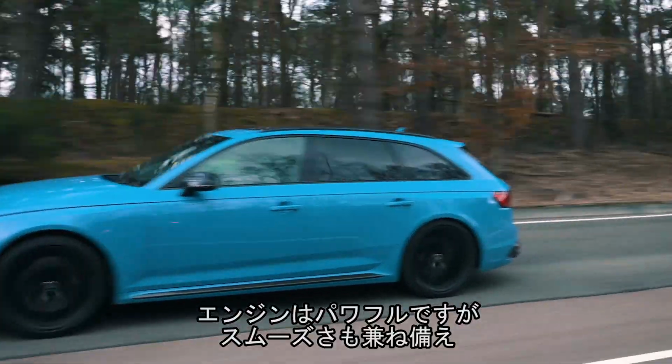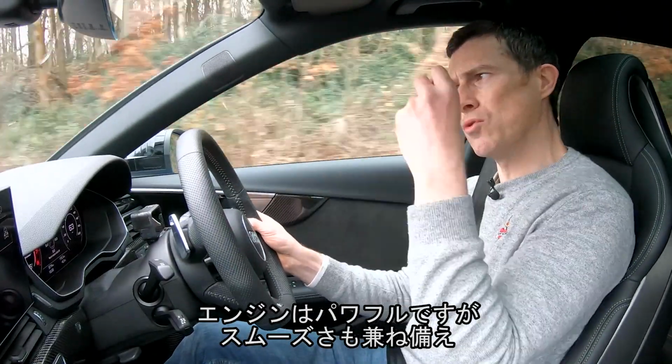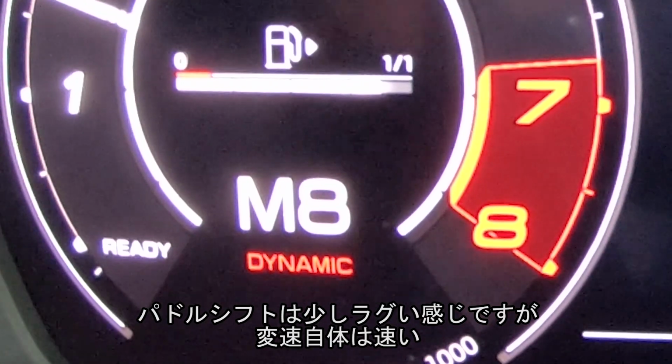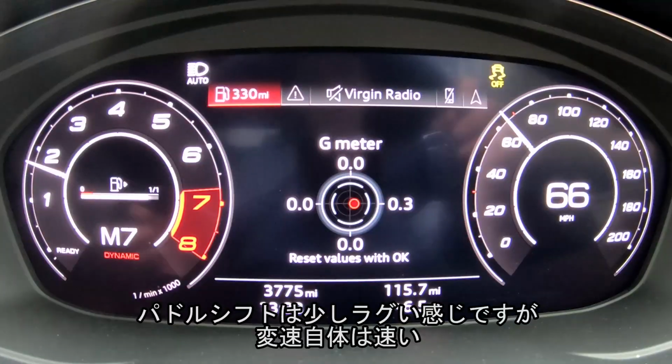And this engine, it's very powerful, but without being in your face powerful. It's just smooth, steady, builds up the pace. The gearbox, it's good enough. It's not the quickest responding gearbox. There's a slight delay between putting the pedal and the change happening, but the actual change itself is pretty nippy.